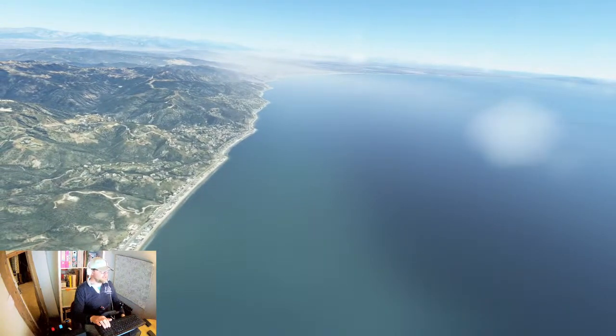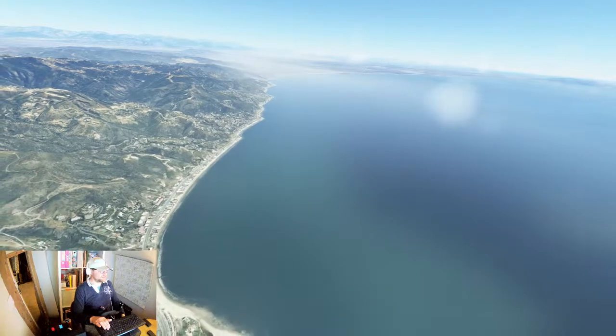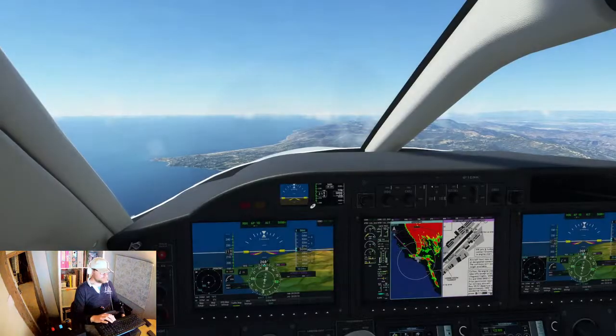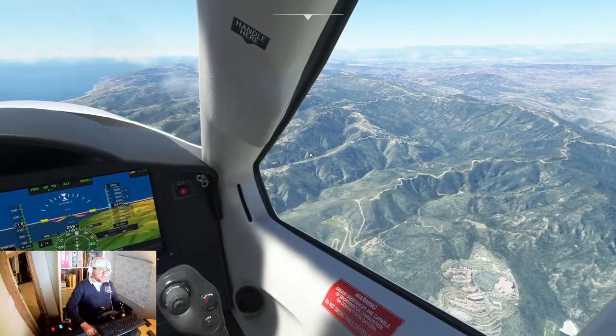Looking back again, you can see the haze of Los Angeles in the distance there, fast disappearing behind us. And there is the TBM up there with the sun. So the TBM World Tour continues.